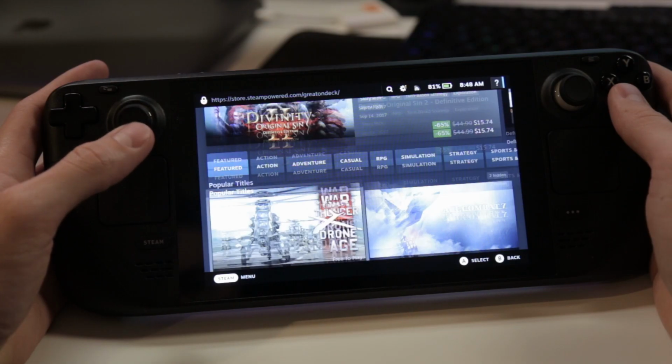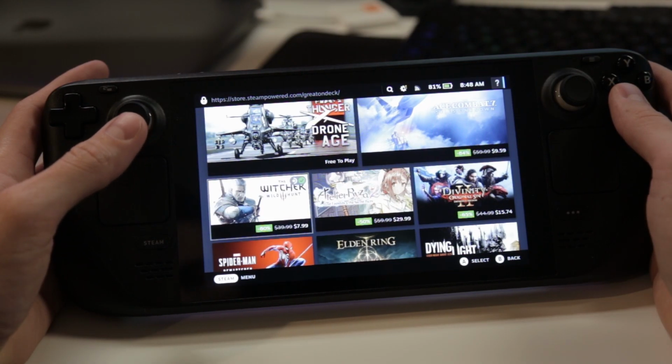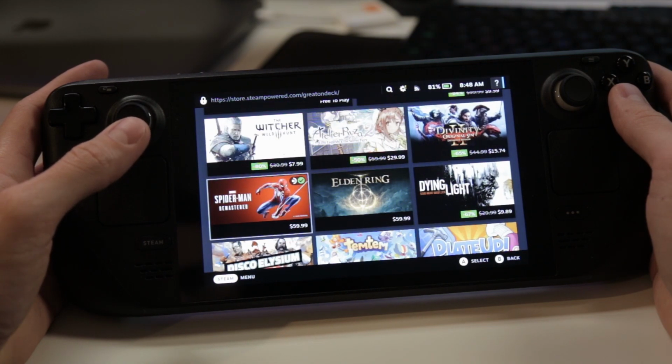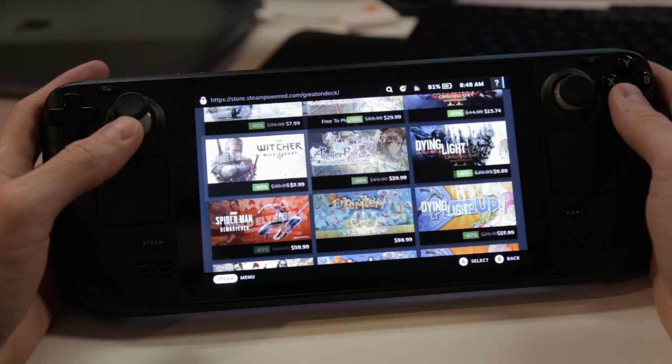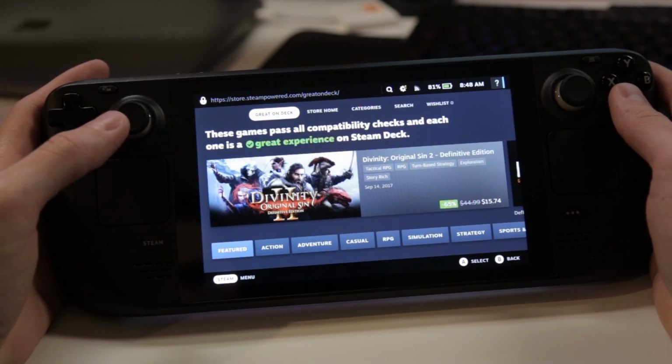Now, right out of the gate, it launches you into a Steam interface, and it's fantastic. It shows you the Steam store, it shows you all the different games you can download, and it specifically shows you what games are great on the Steam Deck, which is awesome because you can see game compatibility with what games are verified to work on the Steam Deck, but don't let that deter you from playing the games you want to play.